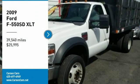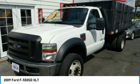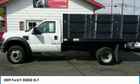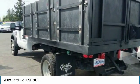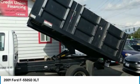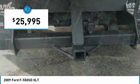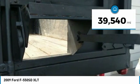We are pleased to show you the 2009 F-550 Super Duty. The Ford Super Duty F-550 is a real work truck built with Ford tradition for reliability, safety, and comfort. This heavy-duty work truck is ready to tackle the most demanding jobs and is priced below $30,000. This vehicle has less than 40,000 miles.